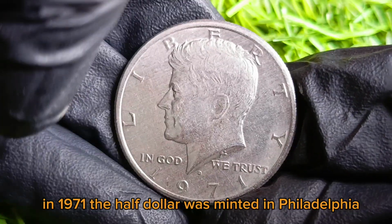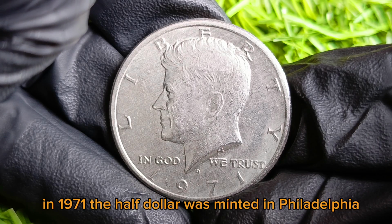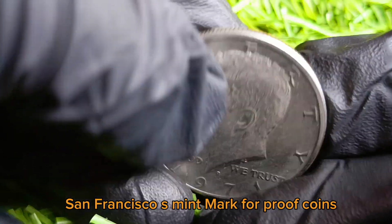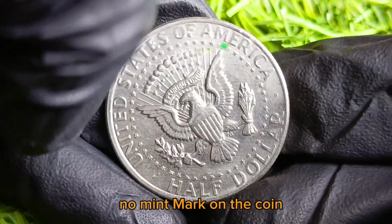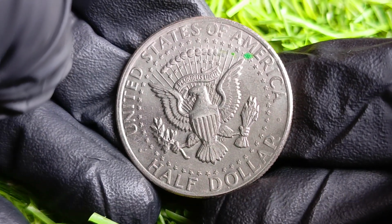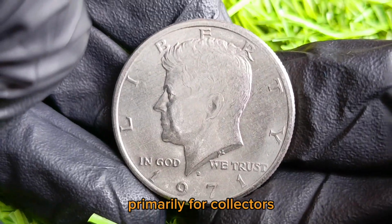In 1971, the half-dollar was minted in Philadelphia, no mint mark. Denver, D mint mark. San Francisco, S mint mark for proof coins. P, Philadelphia, no mint mark on the coin. D, Denver, mint mark is visible on the obverse, right side above the date. S, San Francisco, used only for proof versions, primarily for collectors.